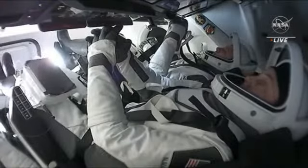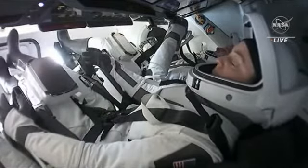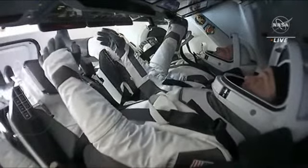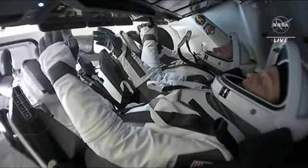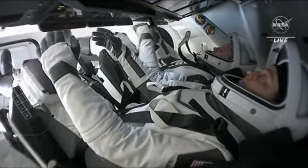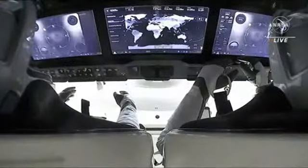Now we are still in that deorbit burn. Those crew members are now about 42 minutes away from that targeted splashdown time of 9:02 p.m. Eastern Time. It looks like we have about 2 minutes left, maybe a minute and a half in that deorbit burn, but things are going well so far. All of those 4 Draco engines firing for the last time before closing that nose cone and preparing the capsule for reentry.